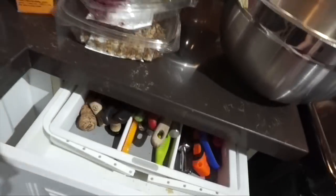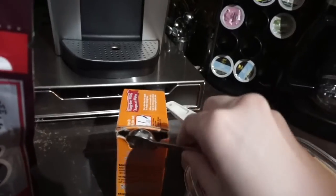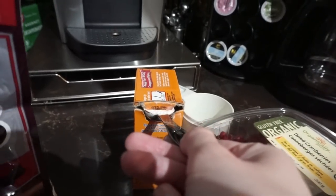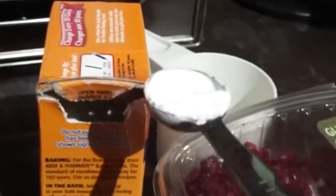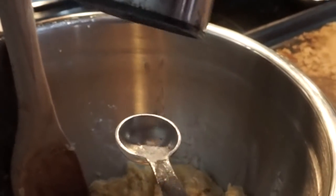1 teaspoon of baking soda. Toss it in there. I'm holding the camera. Where is the teaspoon? Behind the coffee pots. Get some baking soda. Get it in there. Gotta flatten it out. Is that okay? Yeah, that is perfect. Okay, half a teaspoon of salt. It's just gonna go everywhere instead.